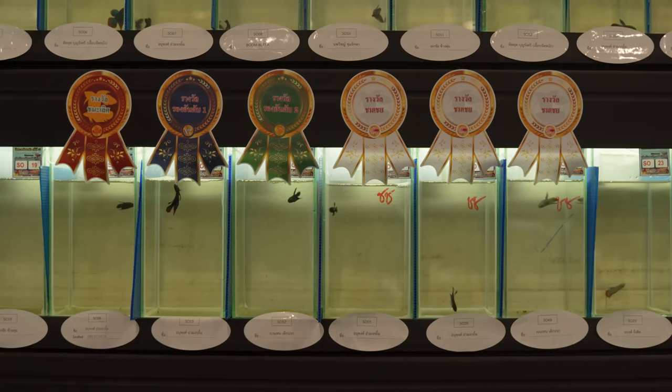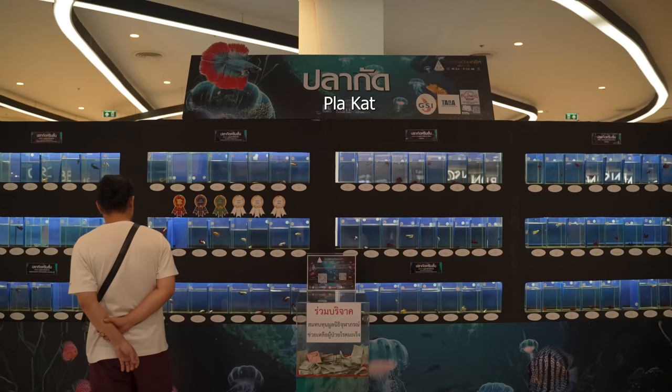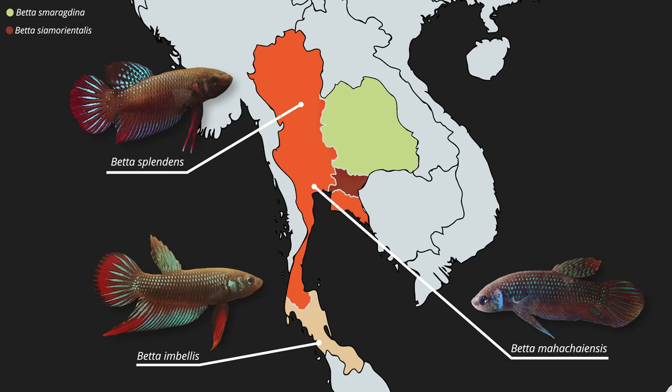gaining popularity among breeders and enthusiasts. Among the traded wild varieties, the Betta imbellis is perhaps the most common. This wild fish is one of the three precursors to the domesticated breeds.